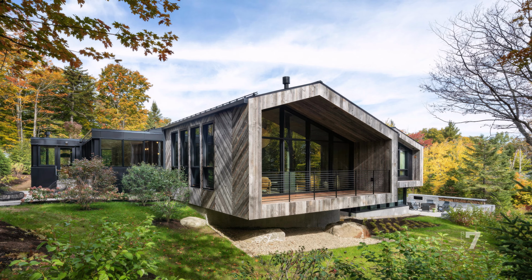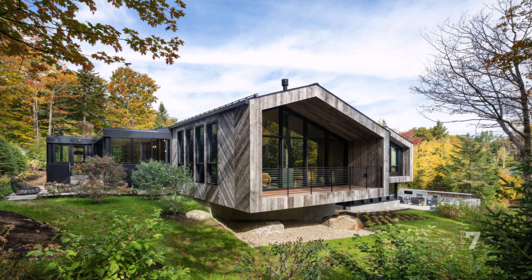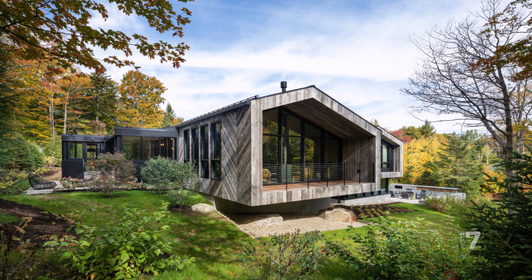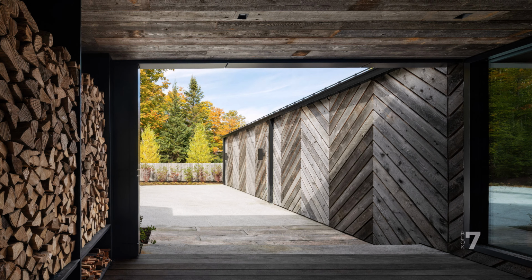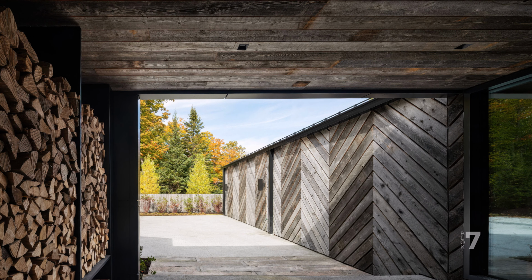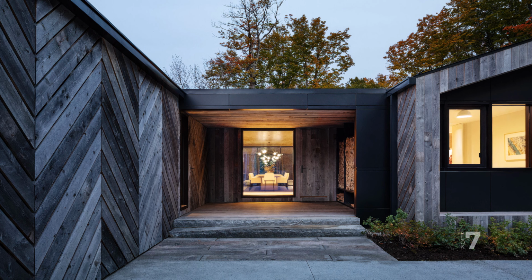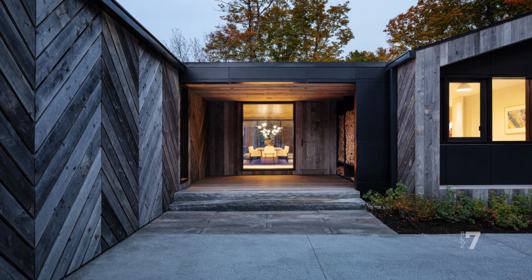This 5,000 square foot chalet embraces the architectural elements of mid-century ski homes, such as gabled roofs, large glass openings, and natural wood materials. The primary structure consists of two gabled volumes connected by a modern black mass, creating a striking contrast. Recycled Douglas fir arranged in a chevron pattern clads the facade, echoing the classic details of mid-century architecture.